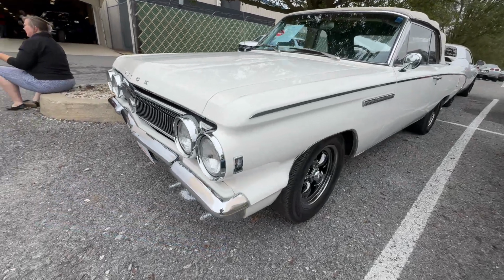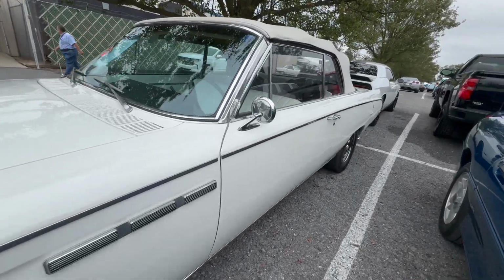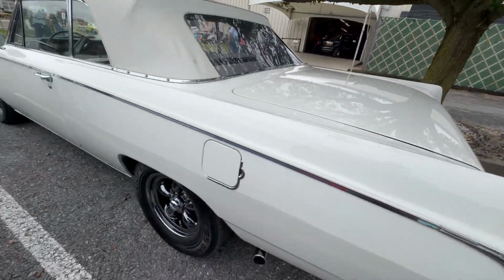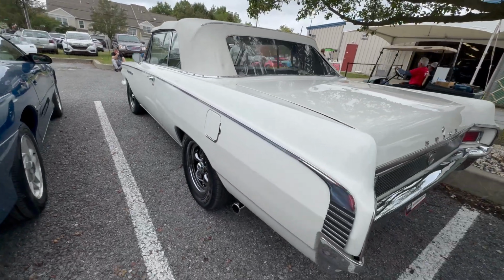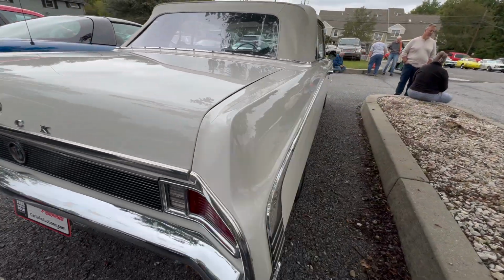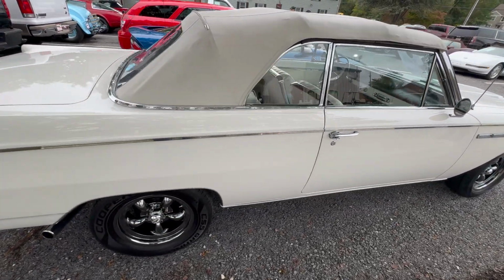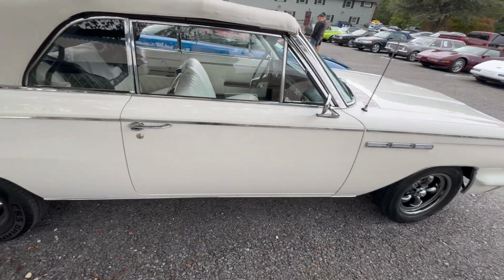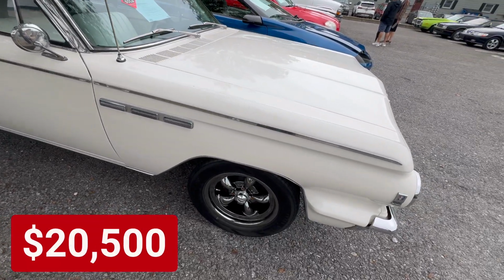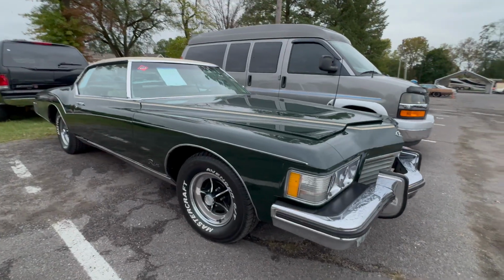A 1963 Buick Skylark. This convertible has only belonged to one family and only has 22,000 miles. The white exterior with chrome trim is very nice. The car has aftermarket wheels, a white power top, and a white interior with bucket seats and a column shifter. Under the hood is its original 215 cubic inch 8-cylinder engine. This Buick sold for $20,500.